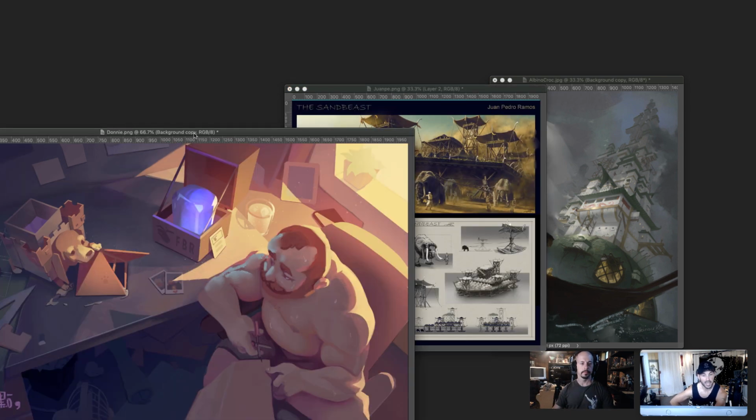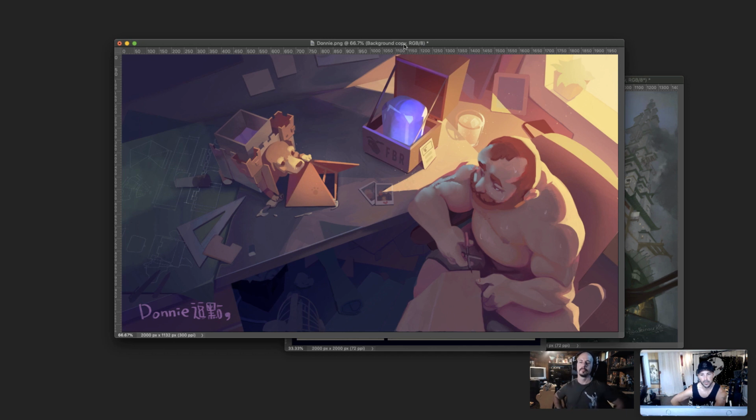Yeah, I love the unique approach, the beautiful approach to lighting, the character development and the visual storytelling in this piece by Donnie. It's just gorgeous. It really stands out for me.